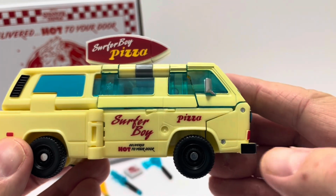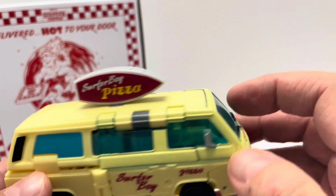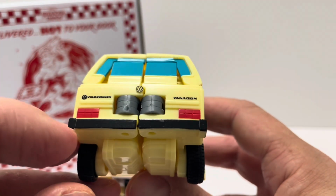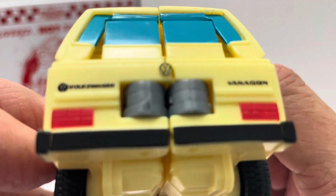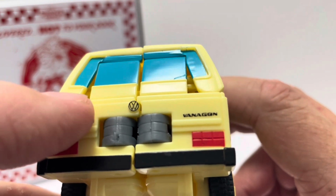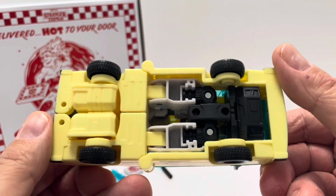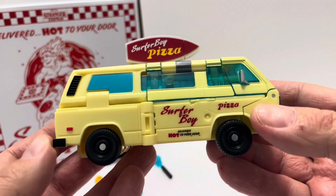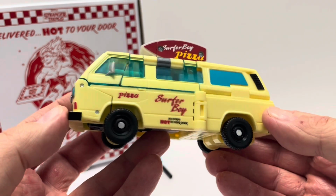On the other side, much the same. You see the same thing. Again, like I said, paint on the back, clear windows on the side and the front. And on the back, again, you get some nice paint, a lot of nice paint on this. You get some tail lights there. And then if you look really close, it does say Volkswagen. You get the logo again. And this is a Vanagon, right? This is from the 80s, the Vanagon. So that's how it looks from underneath. Now, it looks very similar to Ironhide. We're going to bring that in for a second for the comparison. But yeah, very, very cool.